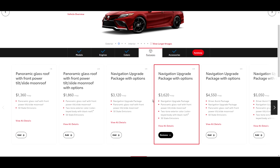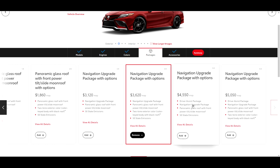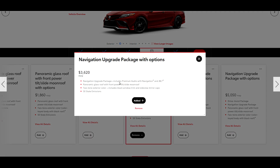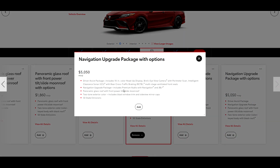So that's just with that, the timing packages. And rather confusing packages again. But let's see what we get in this navigation upgrade package. Includes premium audio navigation with JBL. Two-tone exterior, etc. Let's see anything else here. Multi-stage ventilated front seats again. Let's go up to the next level here.